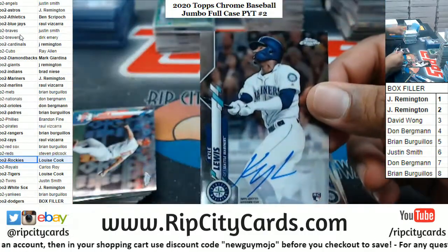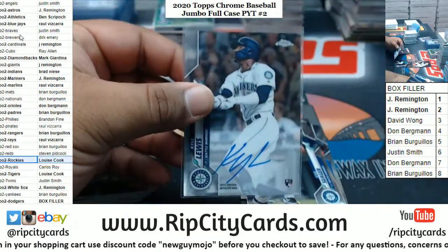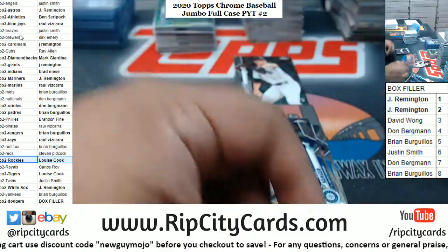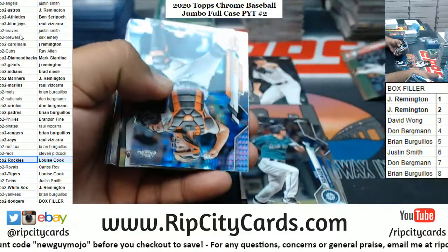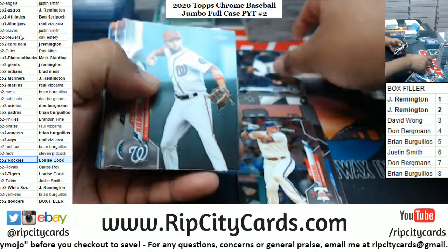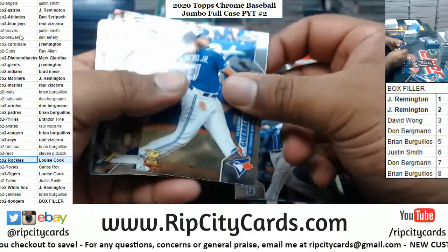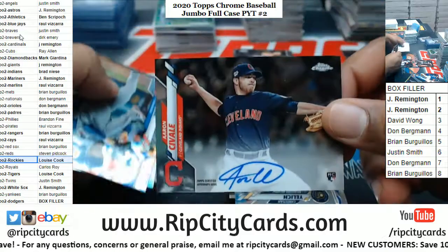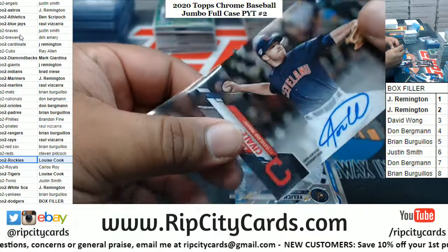Dude, Mariners on stupid fire. Wow. There's got to be like four Mariner autographs. Sheesh. Got another Indian autograph from my boy Brad, who's an Indians fan. There you go, my dude.